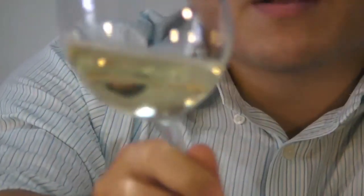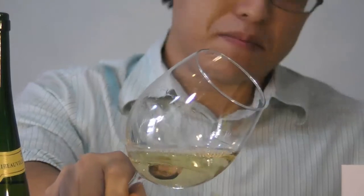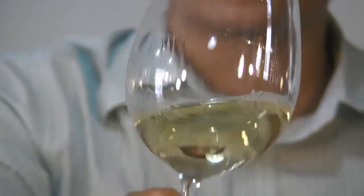Let's see what's happening here. As you can see, this is a Riesling, so we expect it to be pretty fragrant and pretty light. But if you look at it, it is very pale, a lemon kind of color. What do I expect here? I don't expect anything, so I'll just tell you as I go. Let's do a bit of sniffing.